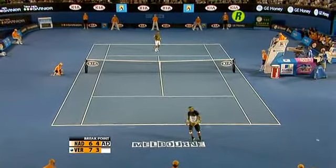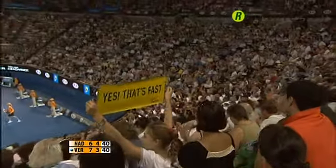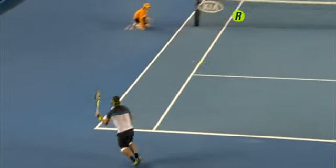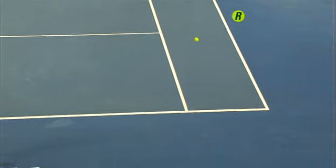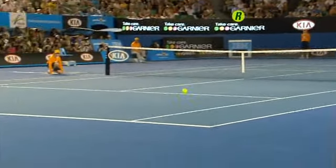Too short. See how far Nadal is away from that, and brilliant serve. Again, that's just not getting the job done, that type of shot mid-court.